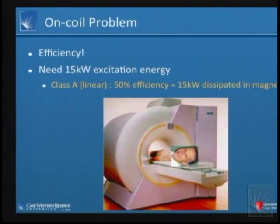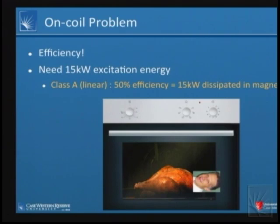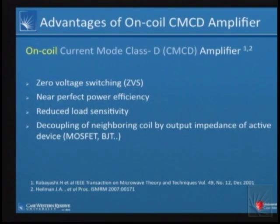You just got your feet in the scanner, so you're happy today. Okay. But if we do this with a linear amp, we have at best 50% efficiency. So if we need 15 kilowatts of power to do work, that means we have to dissipate 15 kilowatts of power in the magnet. And so instead of it being a happy thing like this, he turns into this. This is a really good oven. So that's clearly not going to work.